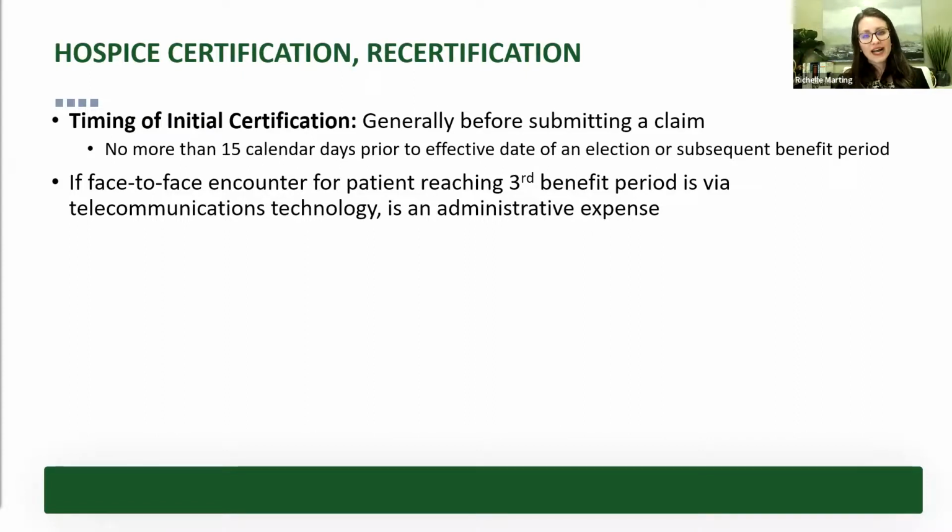So the timing of that initial certification generally has to happen before the hospice submits its first claim for services, but can happen earlier, but no more than 15 calendar days before the effective date of the patient's election of hospice care, or 15 days prior to the next benefit period. There is a provision under the regulations that is explicit that if prior to the third benefit period, the recertification that we still think the patient has a terminal illness with a typical prognosis of 6 months or less, that recertification prior to that third benefit period can be done via telecommunication technology. It doesn't preclude the previous certifications from being done via telecommunication technology.